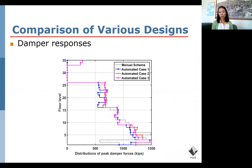And again, we look at the damper forces. For these damper forces, it doesn't seem to be a dramatic change between different cases, either manual design or the automated cases. But the one thing I want to point out here is that in the manual case, I sized the dampers proportional to story stiffness, and in the mezzanine level, such a scheme was not sufficient to identify damper sizes that are necessary to bring down the drift in this level. So it failed to end up with a good solution.